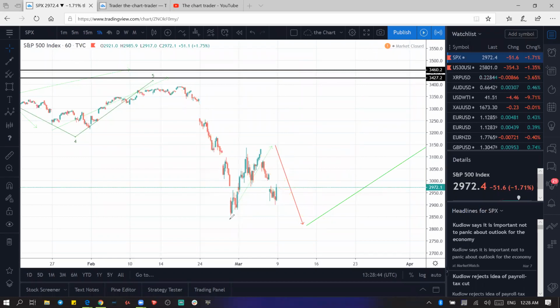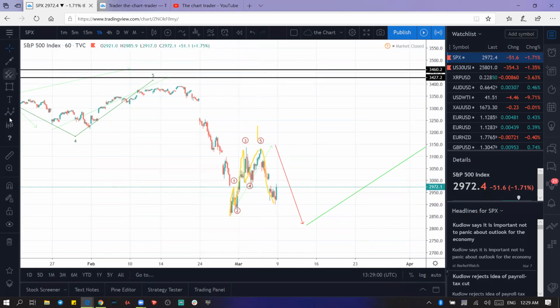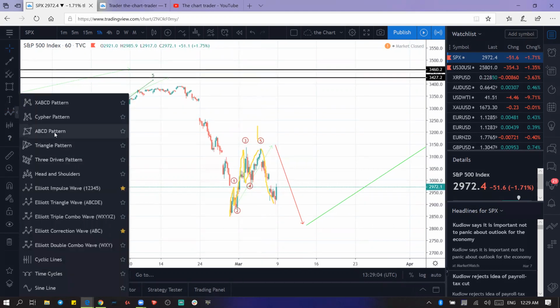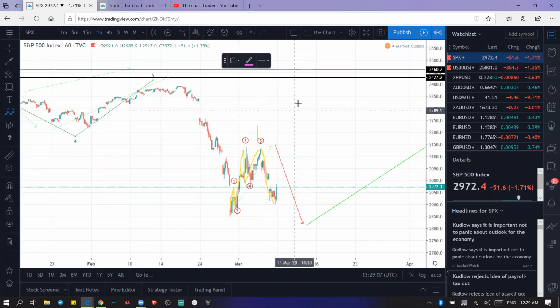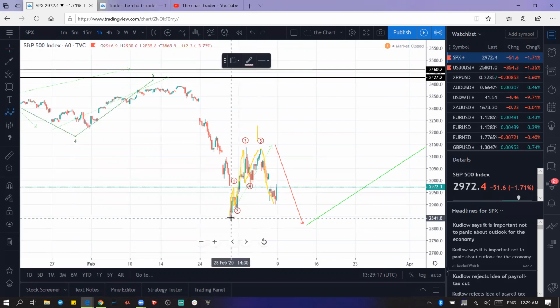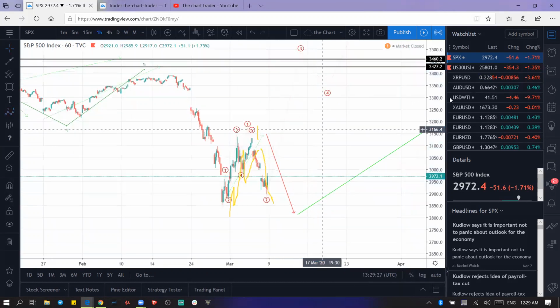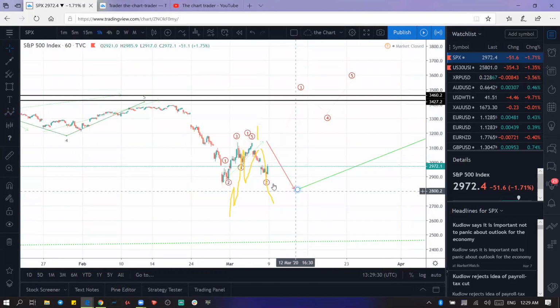If they don't want to do it, then that means we are 1, 2, 3, 4, 5, and this is your correction. So this is your 1. And this is your ABC. So this is your 2. There's the 1, 2, 3, 4, 5 again. So that means all together will give us 1, 2, 3, 4, 5 and we're going up. But to be honest, I can see them coming to break this bottom and then go up.